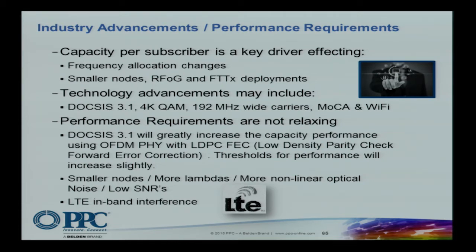There's no stopping this. DOCSIS 3.1 is going to increase the capacity performance, going away from the OFDM PHY with LDPC FEC, low density parity check, some that Mark has spoken about. The thresholds do increase slightly. So all of a sudden we're getting 6 dB by using this LDPC. Smaller nodes, more lambdas, the more wavelengths we're getting through, the more things that are going through there, group delay is coming in through the nonlinear optical noise. Low SNR, the further we're getting out, the more we're getting into the drop network, the more we're coming into the house. And then this little thing at the bottom, LTE, how much is it going to affect us?